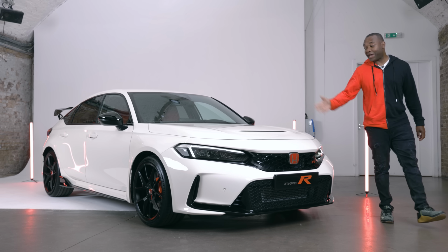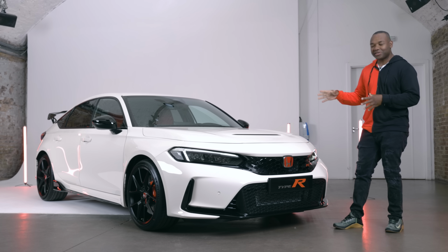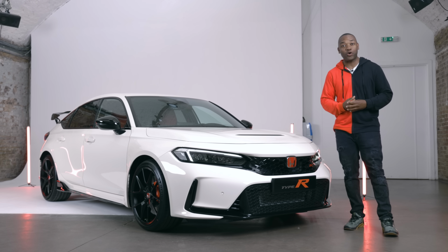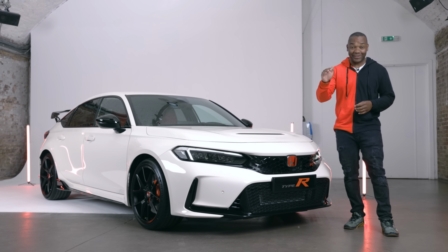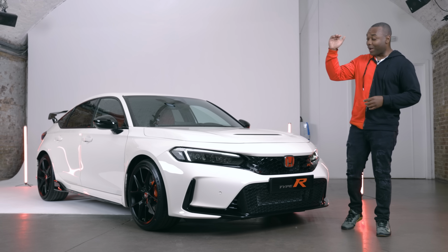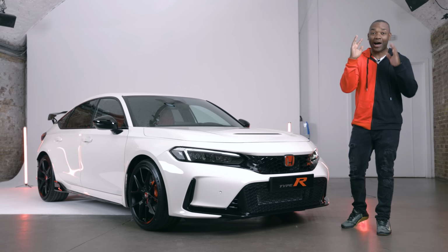So there it is. That is the brand new Honda Civic Type R. It's a little less wild to look at, but given Honda's track record in making these things, I have no doubt that this is very likely to go right to the top of the pile and become the benchmark in the hot hatch world. Fingers crossed anyway. Can't wait to drive it.